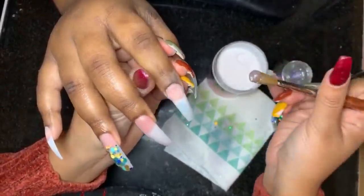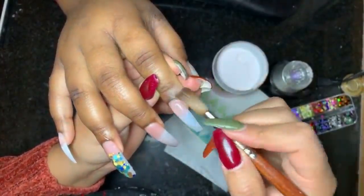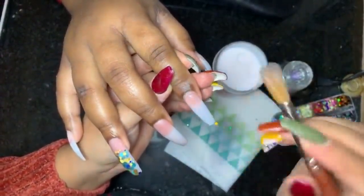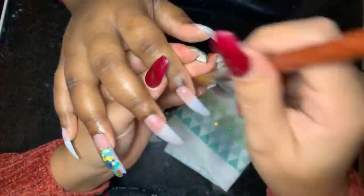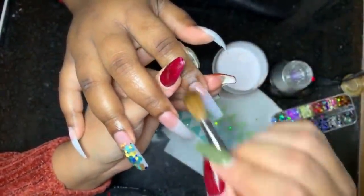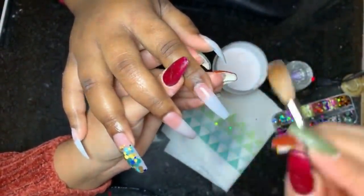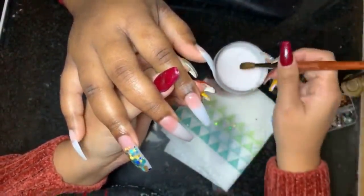Alrighty, so again, I'm going to place a small bead. Brushing it down towards the tip. Cleaning the sides off. And the reason why I clean the sides off like that is so it doesn't take away from my shape a lot. I actually just had somebody ask me yesterday, how do I keep my acrylic from taking away my shape a lot? And I basically just clean the sides.